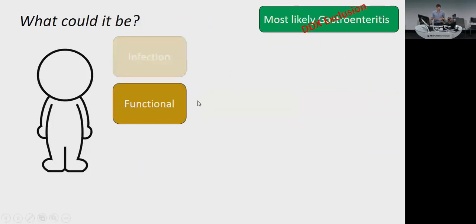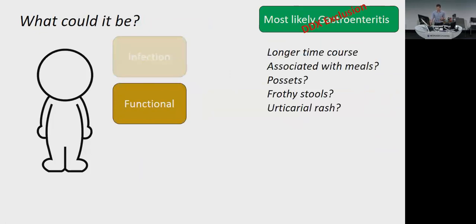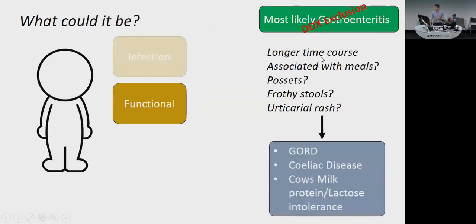The other really common cause for vomiting are functional causes, which you probably touched a bit on this morning, but this is going to be like they're going to have been vomiting for a much longer time course. It might be that possety type pattern, and they may have an urticarial rash to suggest that maybe this is some sort of intolerance.